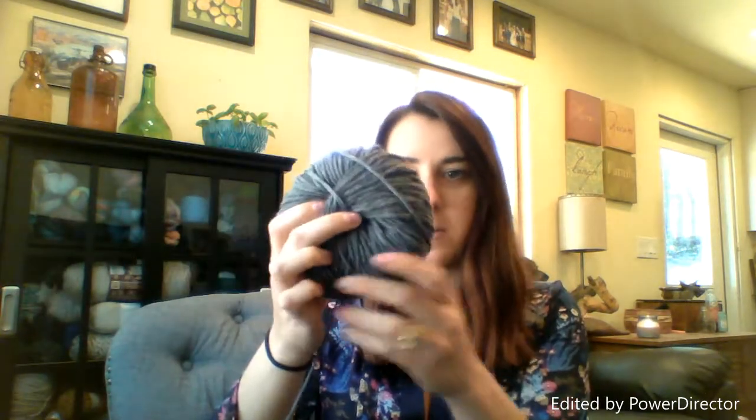But it is so soft. If you see me moving like this, it's because I just put the sweater on my lap and I'm petting it. I'm knitting it out of Cascade Longwood, and I still do have a love-hate relationship for this. I think this is color 29. It's like a medium gray.